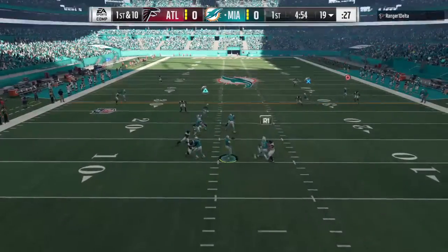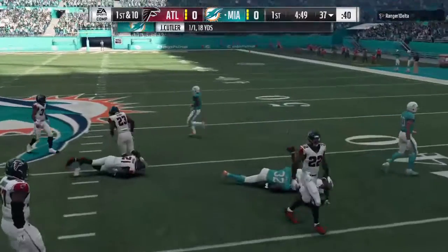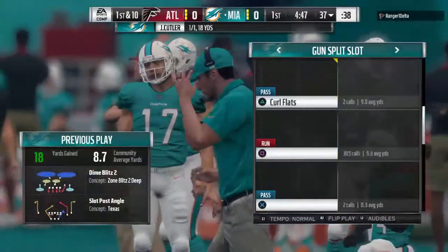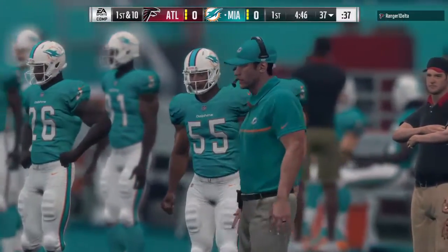On first down, it's Cutler. He dumps it off to Drake. And he is knocked down from the side. 18 big yards on that one, and a Miami first. Nice little nifty play for him there.